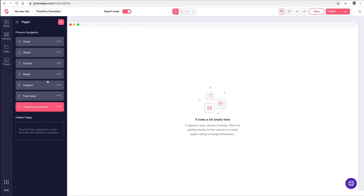Now at any time, I can see what page I'm in by what's highlighted here, or I can just go to the menu and I can change my page here. And all these pages are blank. But I want you to notice here, this says primary navigation. So these are all the navigation links that are going to show up in my navigation bar.